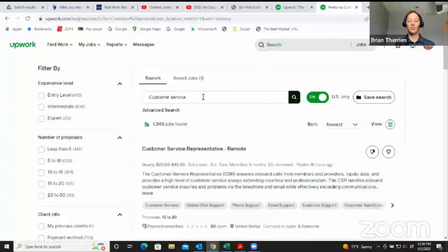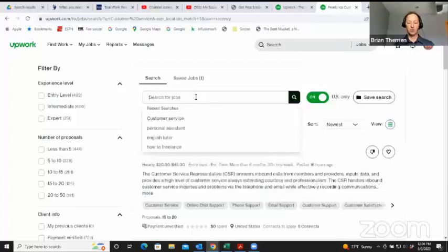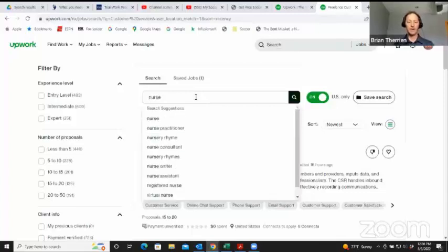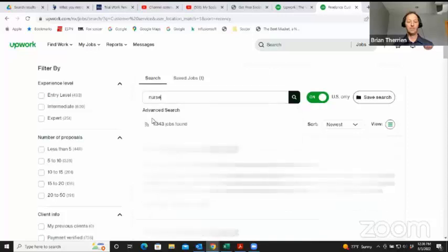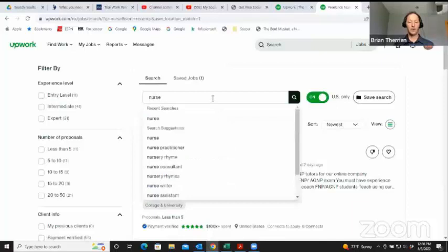I don't know if there's anything in the nursing field, but I'm going to put it in just to see, because we have some that have some nursing experience. So there's 73 jobs found for nursing. I wouldn't think there's going to be a lot of jobs, because that's kind of an in-person thing, and these are all remote jobs.